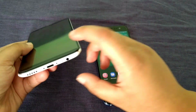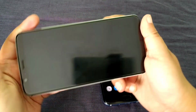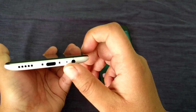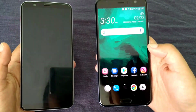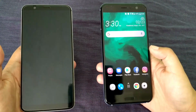Whereas on the 5T, you just have that single bottom firing speaker. And I really hate its location on this side because I cover it every single time I hold my phone this way. I cover the speaker. So I wish they moved it over to this side. Okay. Yeah, so sound definitely much better on the HTC, in my opinion.